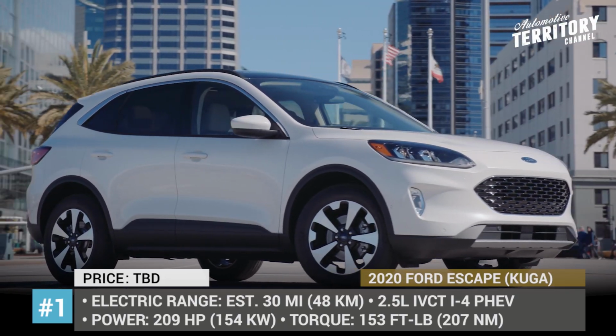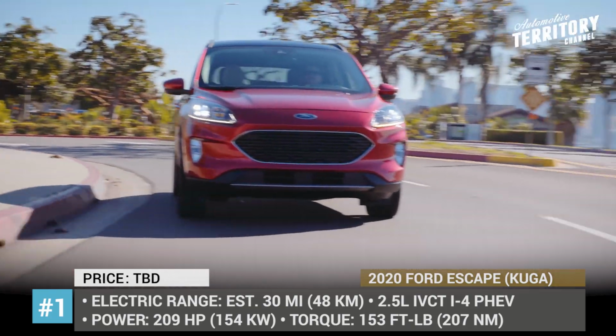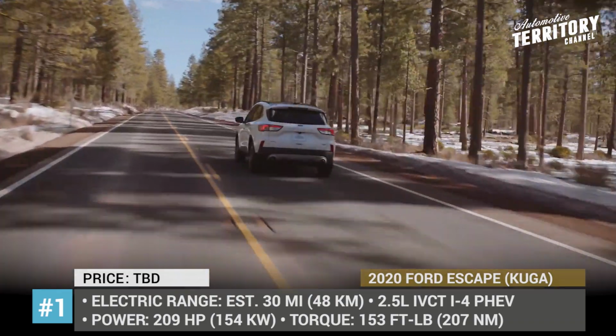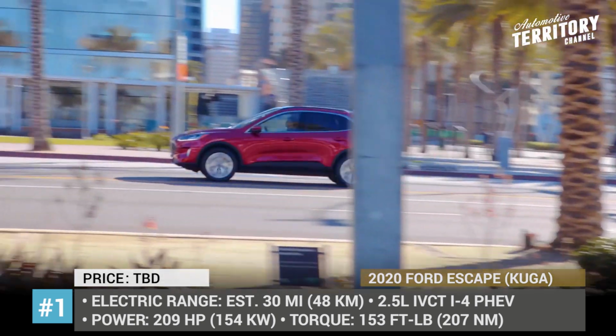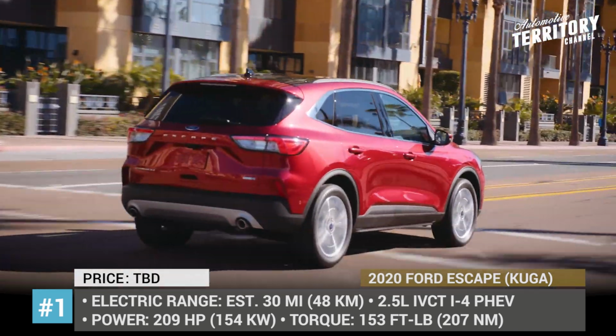Ford Escape. Being one of the most affordable compact crossovers on the market, the Ford Escape entered the 2020 model year with a major redesign, a new platform, and a number of new powertrains. For the first time since 2012, the Escape is available with a hybrid engine setup, while the plug-in hybrid version is expected to join the lineup in the spring of 2020.